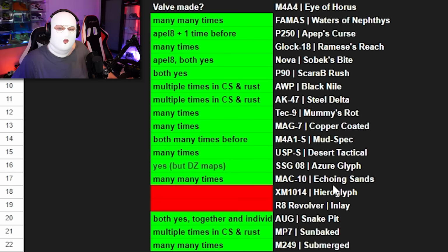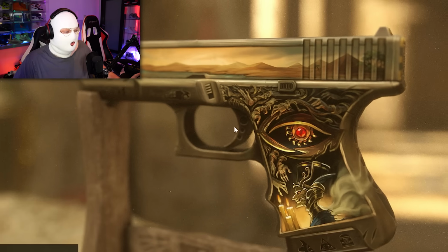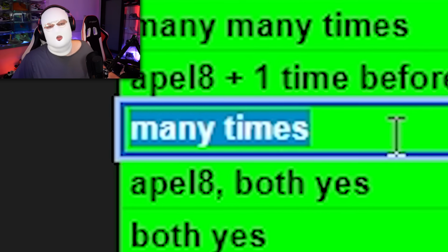Now, the question is, how many of these people have had a skin previously accepted into the Steam workshop? You might think maybe two people, three, four people maybe? No, everyone except for two people. And what's interesting is, for example, the Glock-18 Ramses Reach, which looks very cool. You can see it has a unique design. This one, of course, was made by a guy who had previously been accepted many times into the Steam workshop.